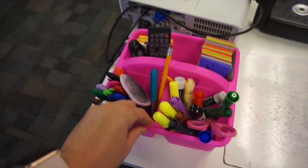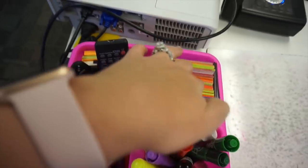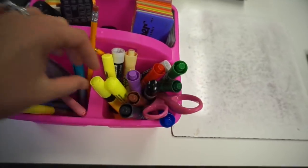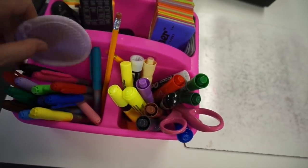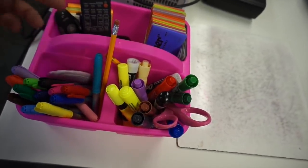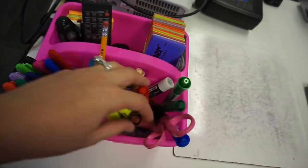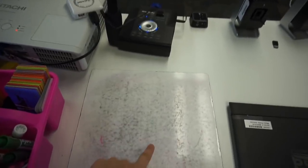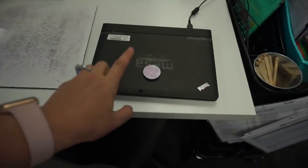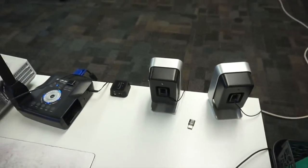So I just have my supply caddy here with my remotes, my clickers, my grabbers, which are our PBIS tickets, and then I have whiteboard markers, basically everything that the students would need I have here as a model. So if I say, okay, we're gonna use a pencil, we have a pencil, pretty much everything you need. A whiteboard for modeling. I have my Lenovo. I do have a set of speakers.